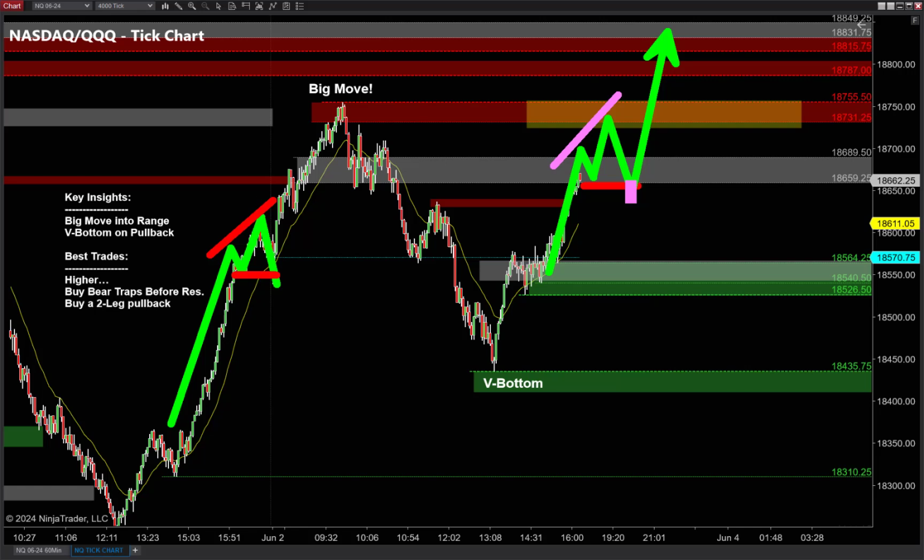There are bear traps everywhere on these charts. Once you know what they look like, you will never stop seeing them.